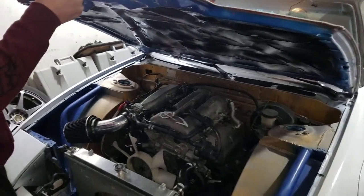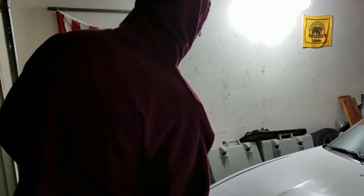The slowest drift car ever. Nah, RCs are slow. Nah, I think the SC was the slowest. This thing's pretty slow. I don't think so. It's like four gerbils trapped in a cage. We'll hear it out there.